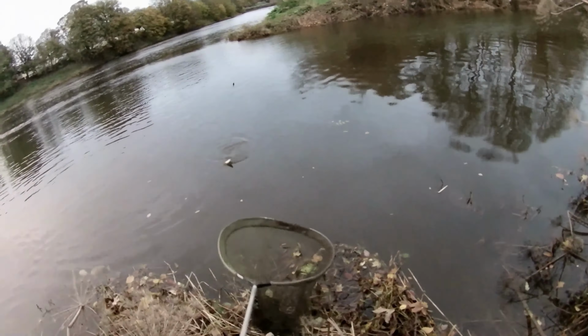And there we go. Absolutely cracking chub. Look at that, right at the last minute. It's a very good fish that, which certainly made the session.